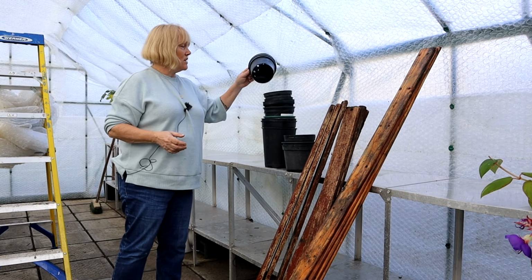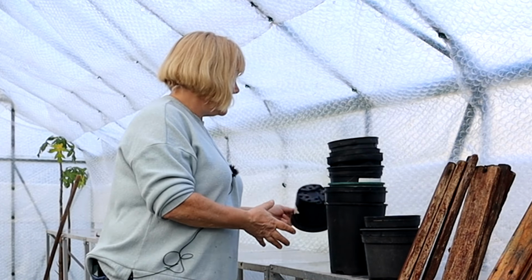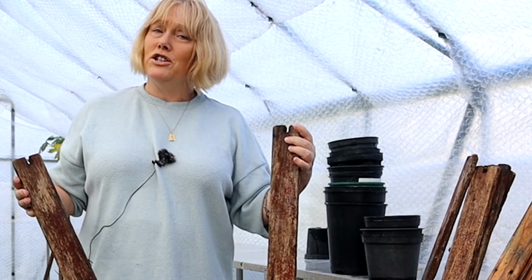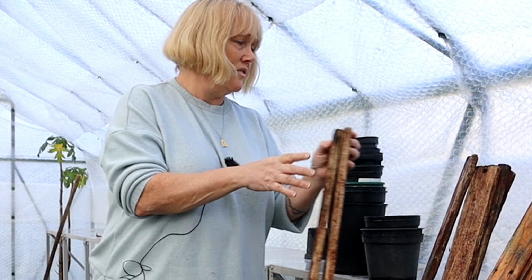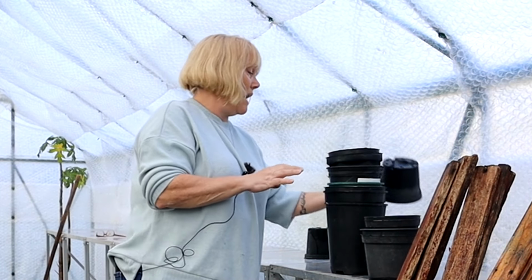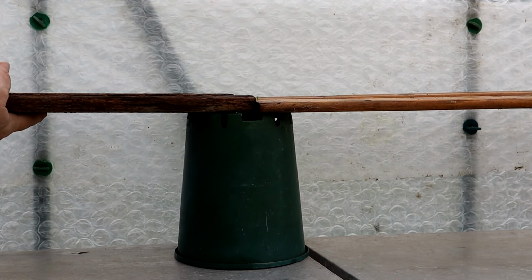And before I start bringing the smaller plants back, I'm just going to start setting up my shelving, because you may have noticed in various videos I have some makeshift or self-made shelving, which is wooden planks balanced on pots. So the pots have just been washed out.